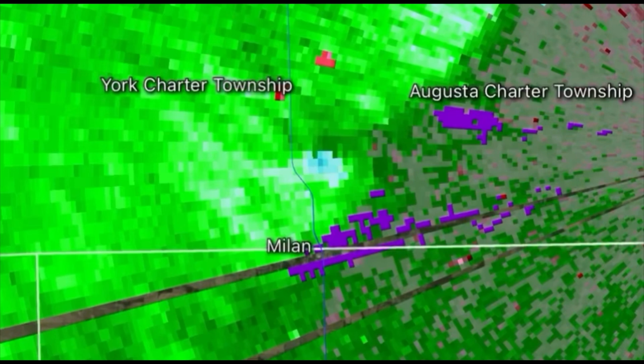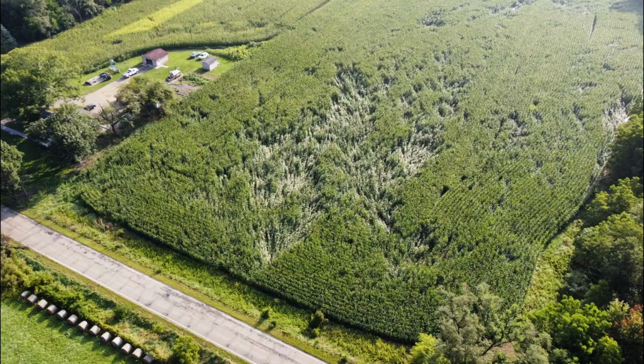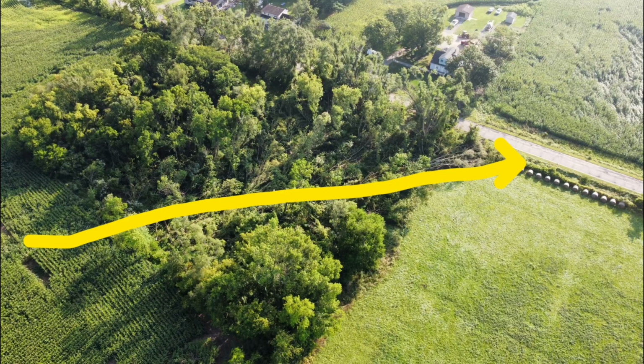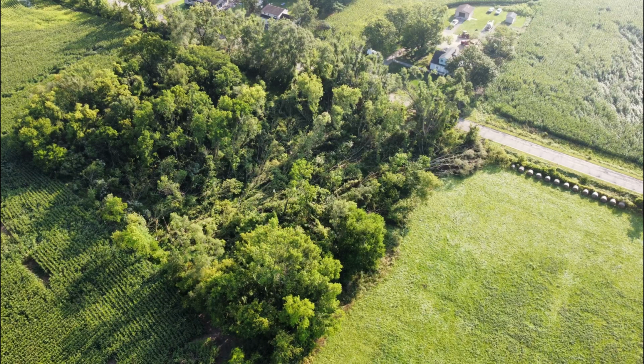At the time, I didn't catch it, but going back and looking at the radar data, there was an interesting area of velocity that formed right on top of me and moved off to the east-southeast. I returned on Saturday morning with my drone to survey the area, and to my surprise, there's actually a very localized swath of damage. Looking at the damage pattern in the corn, it was all laid to the east and a little bit north, so an east-northeast pattern and a very localized swath. Looking at the woods, you can clearly see a path laid down flat facing east-southeast.